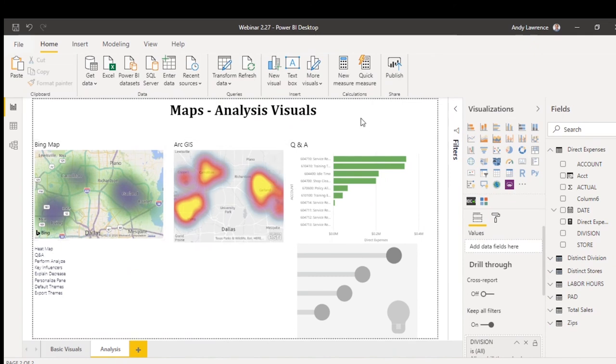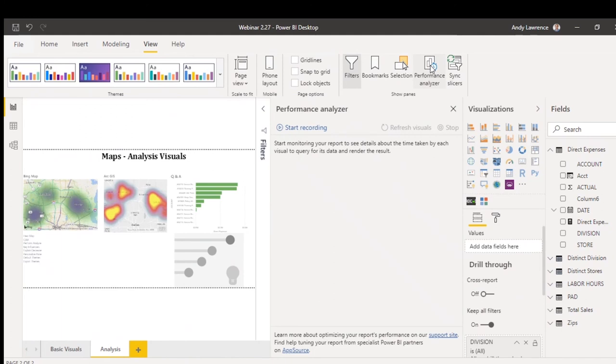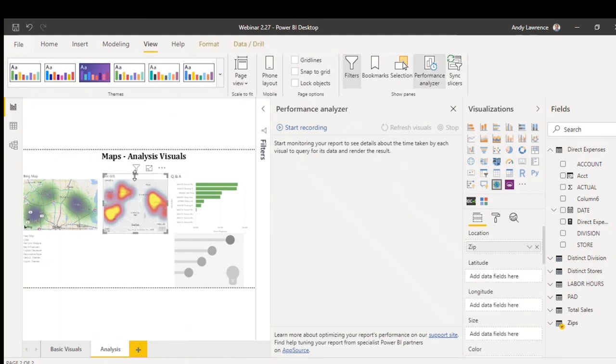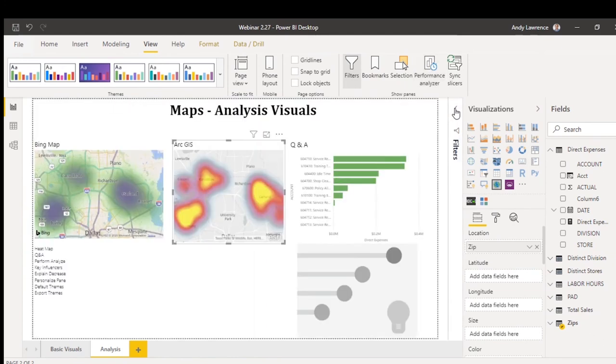So the performance analyzer, I'll show very briefly. If I go into view, there is an option for a performance analyzer. And this part is pretty cool. If I look at this ArcGIS map, for instance, and I want to know why it's loading so slow, I can start recording and I refresh all the visuals on the page and I see the ArcGIS map reload and I hit stop. And I get an idea of the ArcGIS map loaded in 426 milliseconds versus the Bing map, which was only 260. And if I want to know why, I can dig in. It's not really the DAX that's doing it. The visual display and the bandwidth, which is displaying as other, was causing some of the slowdown. So this is a good diagnostic tool. So moving on from there, I would also like to do a little more analytics.